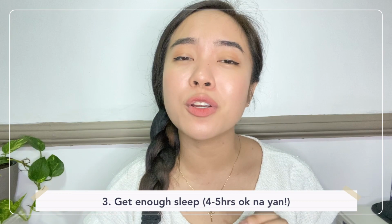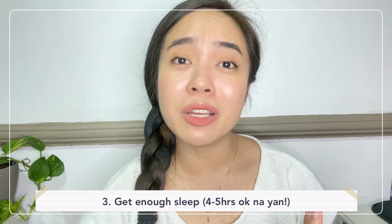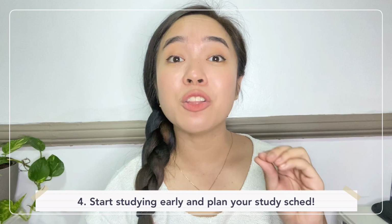Number three is get enough sleep and don't force yourself to study information which will not be retained because you're sleepy. Number four is start studying early and plan out your day. Invest in calendars and planners for your study schedules. Number five is avoid distractions like your gadgets and social media.